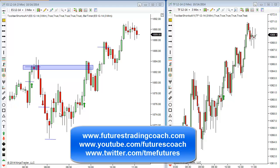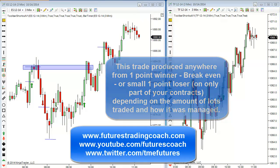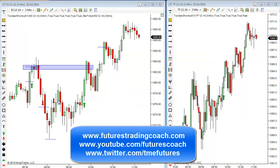Now, depending on again how it's managed, some people on a 3-lot, if they only take 1 off at a point, go to -1 on the rest. It could have been a small loser there. So anything from small winner to a total break even to a small loser. Basically, if you had a 3-lot, you would have maybe lost about $50 there. You would have made a point on 1 and then lost a point on 2. But again, it all depends on how people manage it. If you took 2 off at a point, then you made $50.